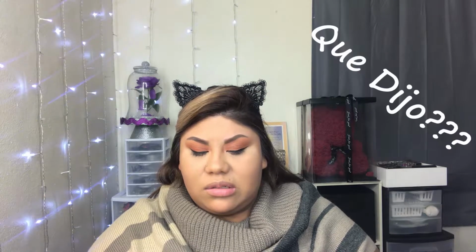So this is another new product. I got the Sephora brow, what is it? Sephora brow self. Es un lápiz para los ojos. Shade matte sand. It says it's for the brow, for the eyebrows, but I like using it as an eyeliner, just like that. But you guys see how it makes your eyes like más abiertos?